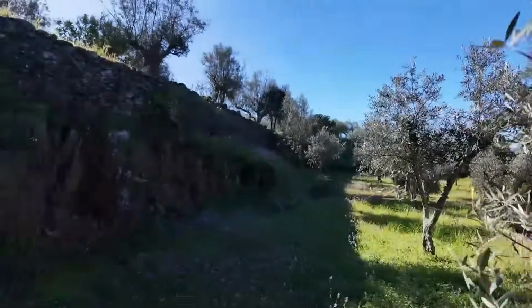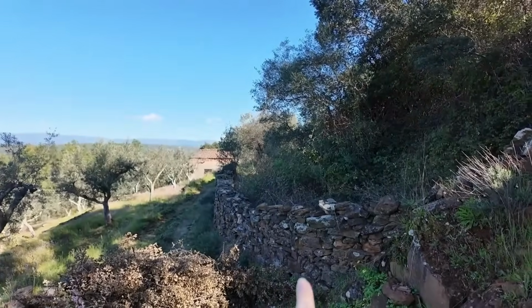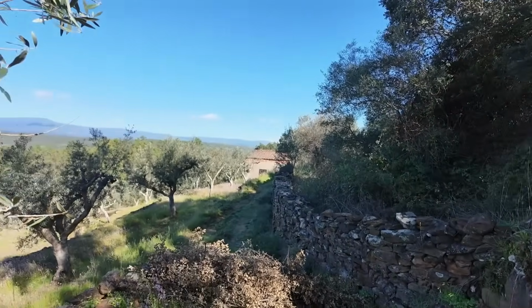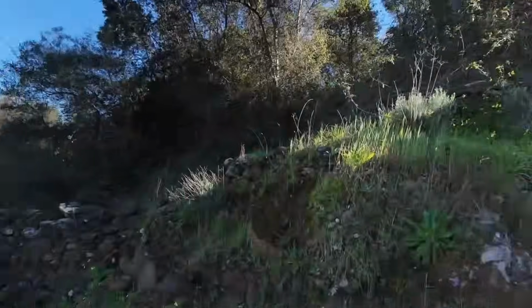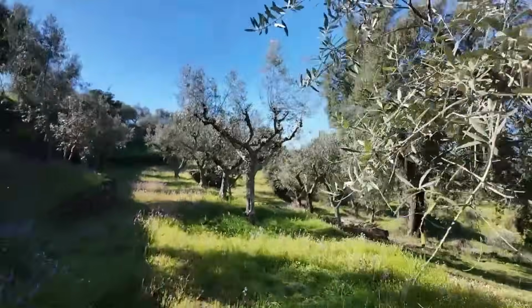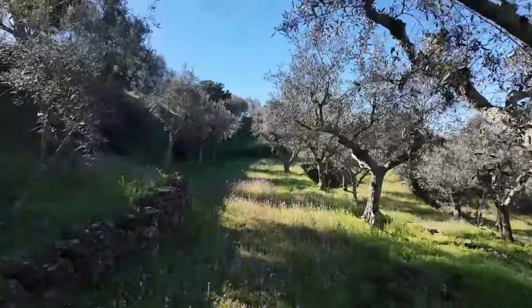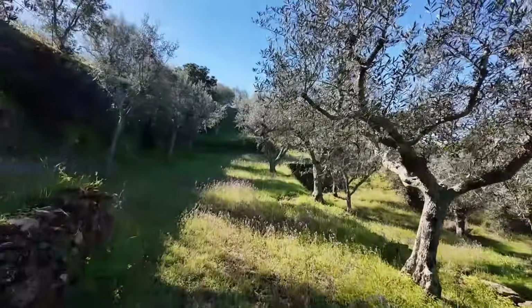Beautiful, beautiful at this time of year. So the property goes along this wall and goes down. The terraces, all the terraces in the property, are very well taken care of. The olives are pruned. They collect every year. So, and the property comes along all of this.